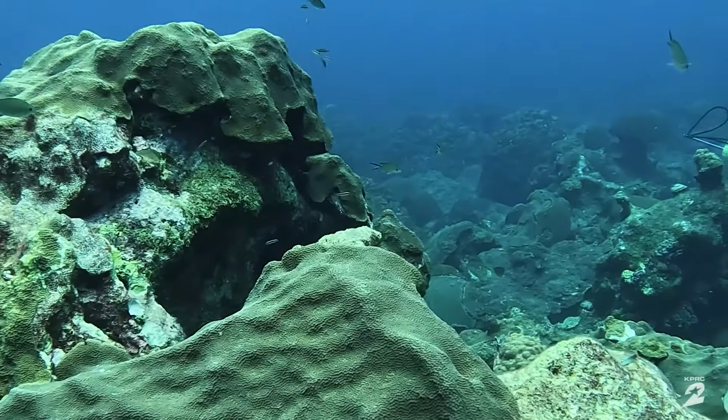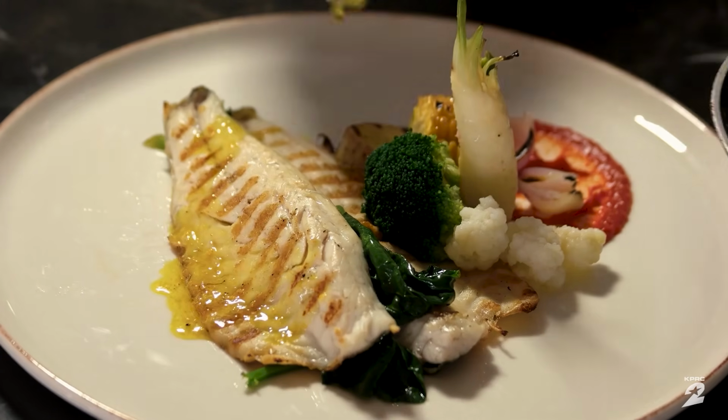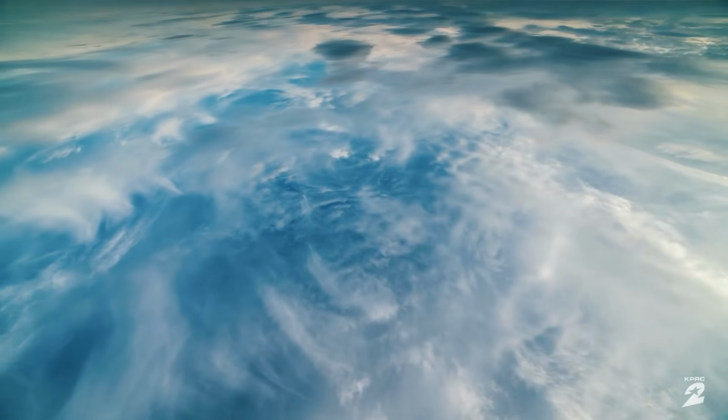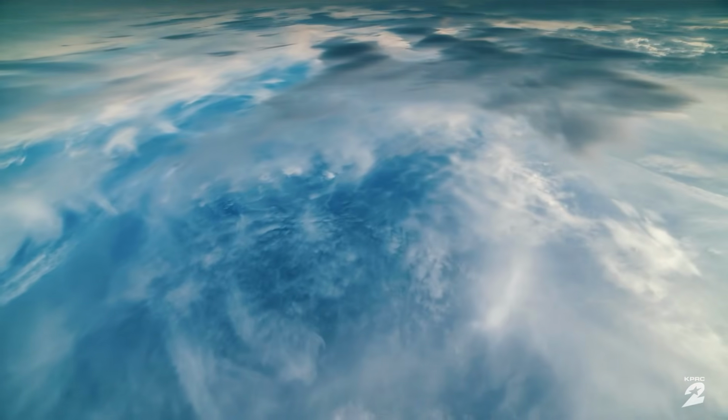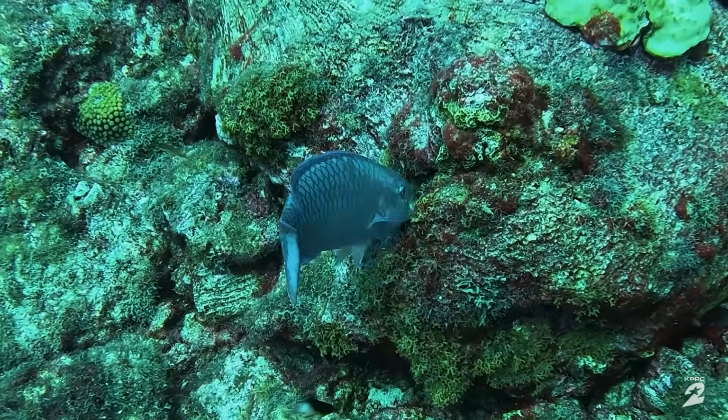We want to make sure that we have good management in place of these marine resources so that they can continue to benefit us, whether it's food on our plate or oxygen that we breathe. Our oceans, we forget that the air we breathe, the oxygen we breathe, the majority of it comes from our planet's oceans.